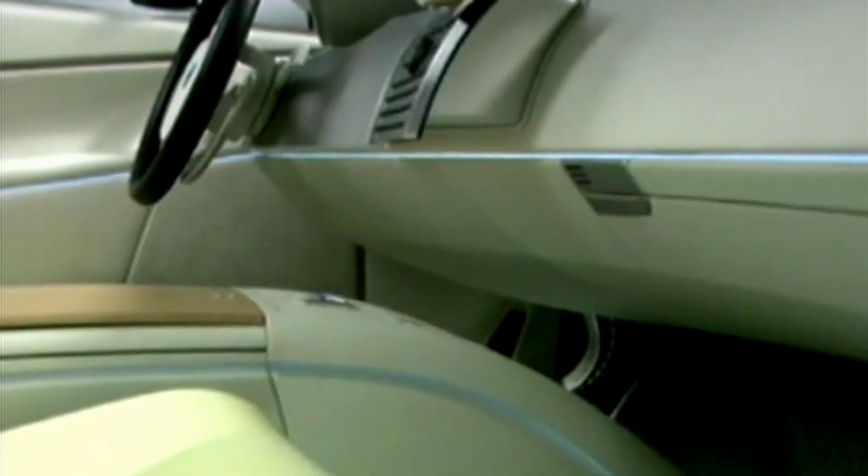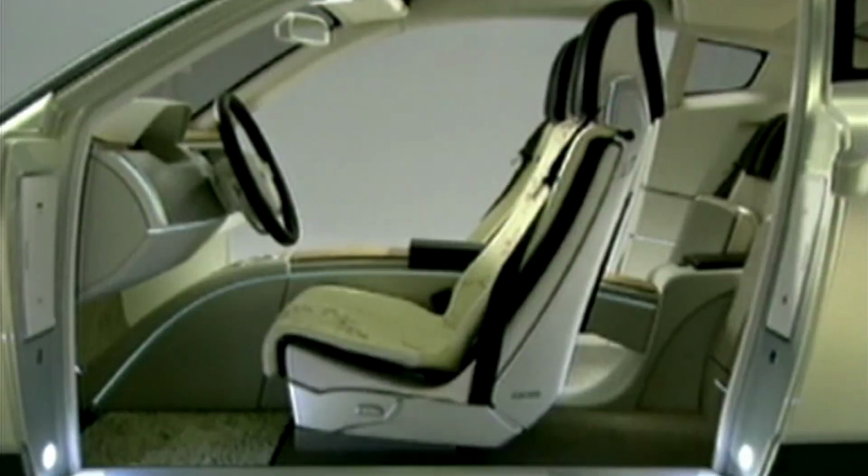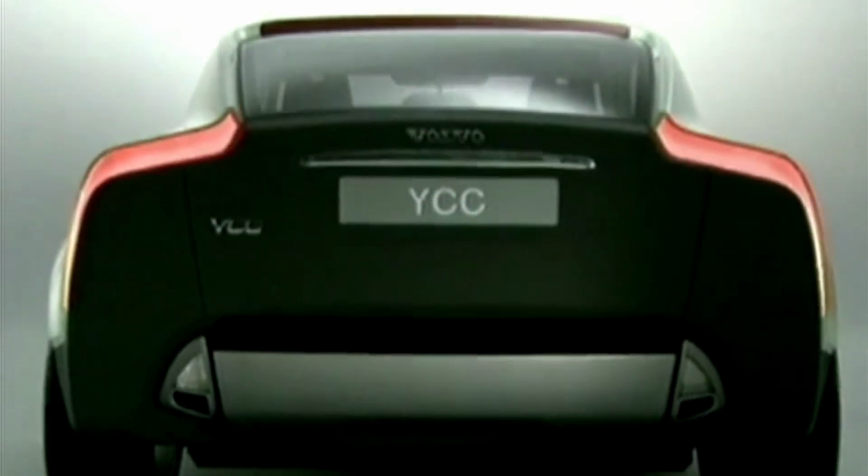The YCC also comes equipped with run-flat tires, similar to those used on armored vehicles. These tires allow the car to be driven to a garage even after a puncture, eliminating the need to change a tire by the roadside. This feature enhances safety and convenience, giving drivers peace of mind knowing they won't be stranded if they experience a flat tire. Now, let's talk about the car's entry system.